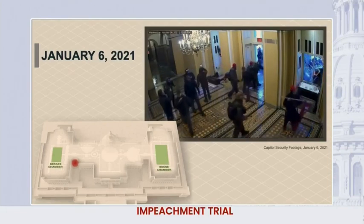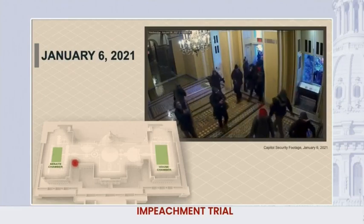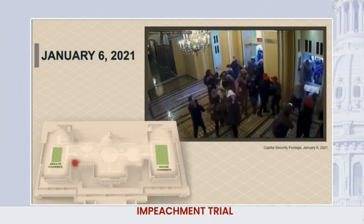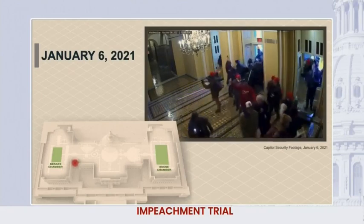Among this group are members of the Proud Boys, some of whom, like Dominic Pezzola, who was recently indicted on federal conspiracy charges, we will discuss later. You can watch where they're coming on our model as well.